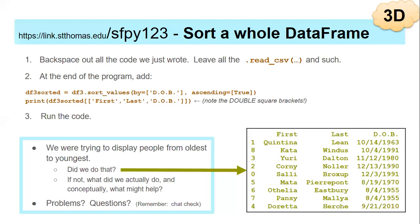All right, so looking at this output data, have we actually sorted people from oldest to youngest? No. What did we sort them on? I'll give you a hint. They are sorted on DOB, but they're not sorted by when the date is. Yeah, they're sorted as the text of the date of birth. So 1 0 comes before 1 1, 1 1 comes before 1 2, which comes before 8, which comes before 9.